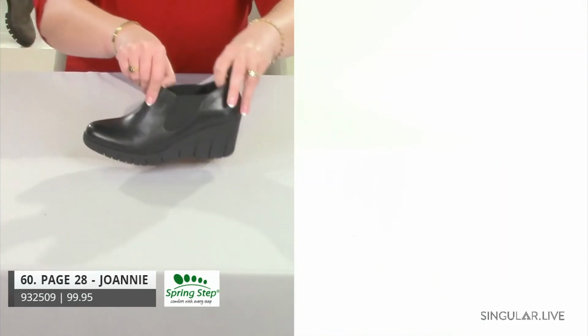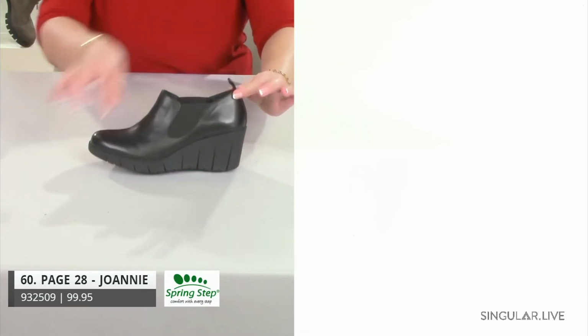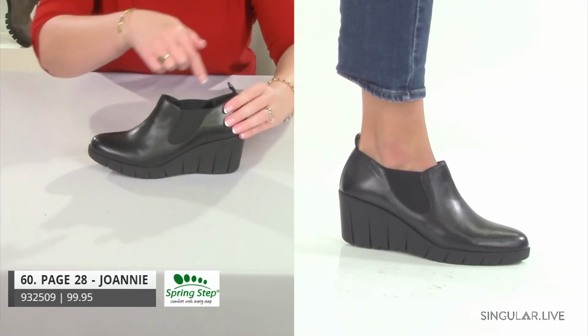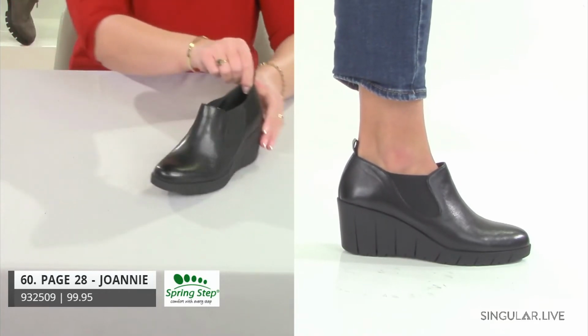So next style here is Joni, just another wedge, modern take on her, a little bit of the pull tab. There's the leather. Now, when we do that elastic goring, look at the shape. We just give it a little extra flair, and that's an inside and an outside. Look at how beautiful and modern she looks.